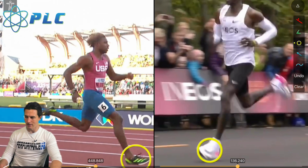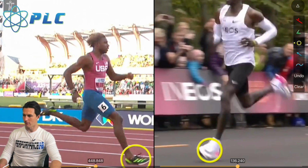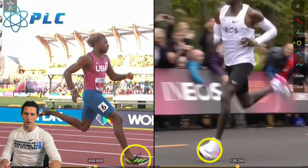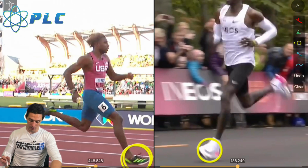I think he is sustaining about 12 miles an hour over this entire run. When he's running these long distance races, he's somewhere within that range, which is so impressive, especially with shoes this size. I do think that Nike makes a good long distance shoe, so they're probably pretty lightweight, but they're still definitely heavier than Noah Lyles's shoes.